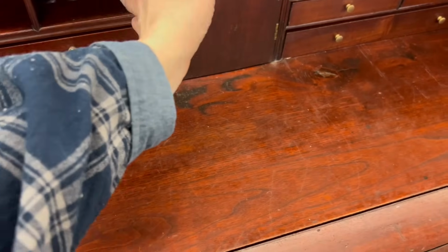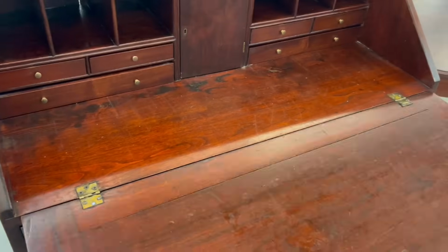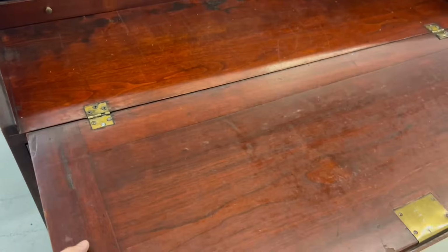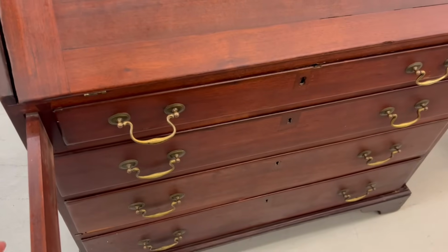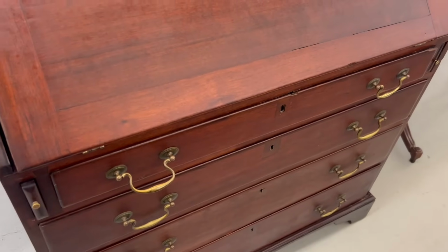Is there a key? It's not locked, that's good. But, you know, I love these old desks. This is the kind that I have, but I had to take this piece off because there was not enough support. This one is neat because it actually has supports that slide out. That is super smart. That is definitely an improvement over what I have.